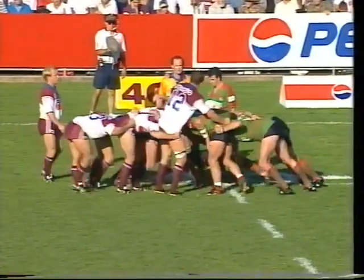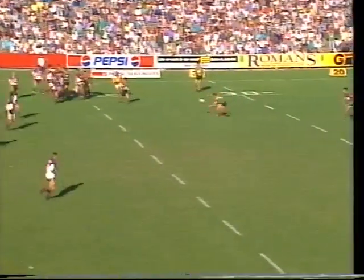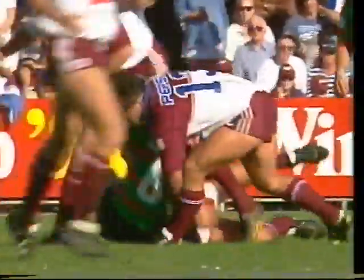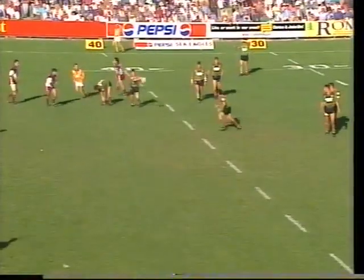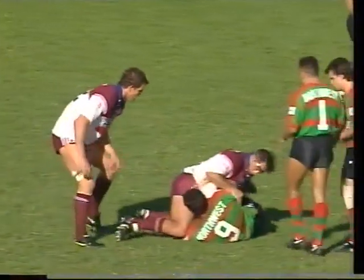Scrum 40 metres out from the south line. Jason Bell. Not a cloud in the sky. And any thought of some clouds has certainly been blown away by the strength of this northeaster, which keeps aiding Manly's cause in the first half.